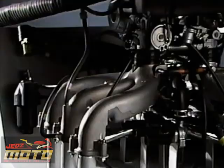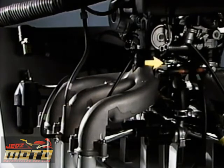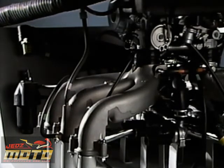Last, let's look at the secondary air system. It adds filtered air at the exhaust ports while cruising, reducing HC and CO emissions. The key parts are these two sets of reed valves, the secondary air valve and the control valve. The system is strictly vacuum powered, and all the system hoses are coated green.